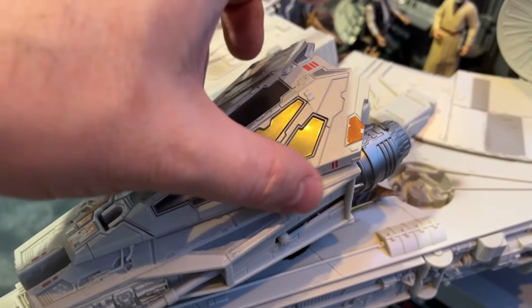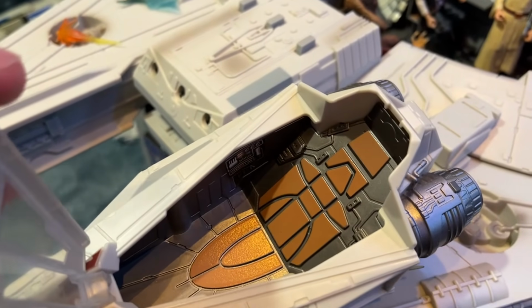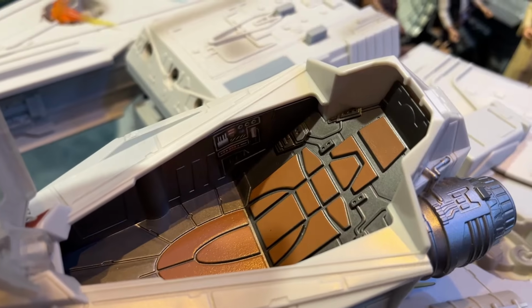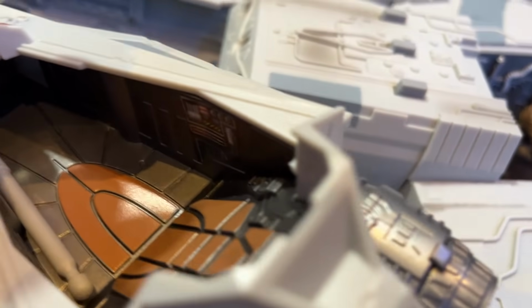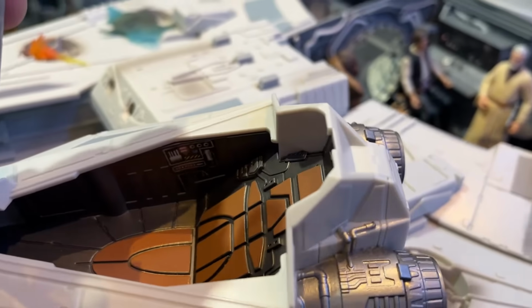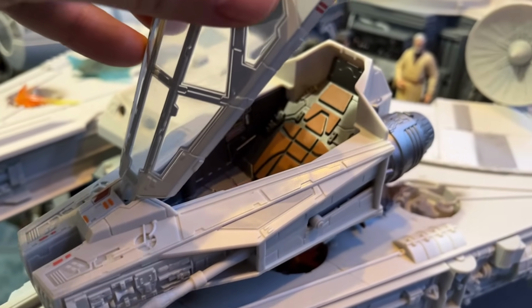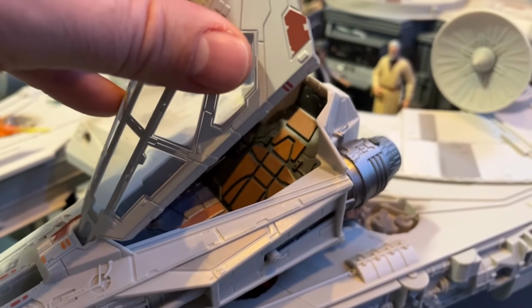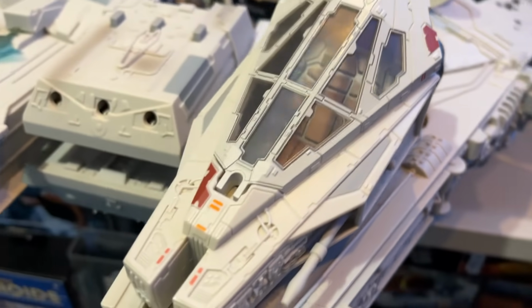So here's the escape pod with the hatch open there, so you can put your figure in. You see I have the missile sitting in there, and it's got a nice design there. They even painted the inside of this, and there are even sticker decals that you're able to put inside there, but you can see how awesomely detailed and how much love was put into this. And this was the original designer that did this Falcon, that did the original one back in the day. So a lot of love was put into this thing.